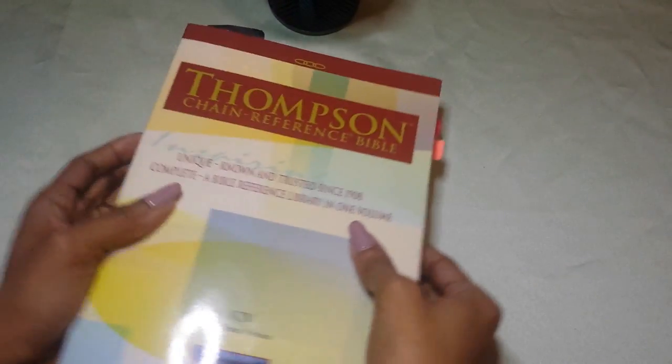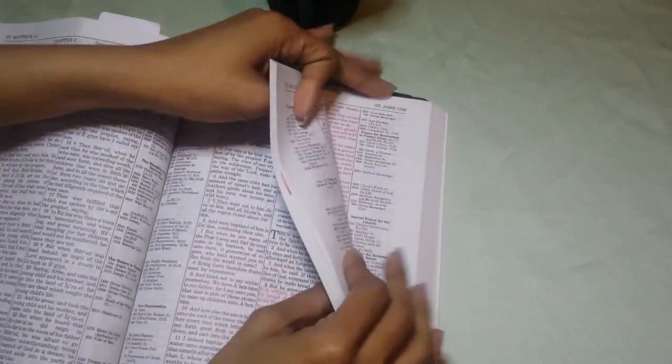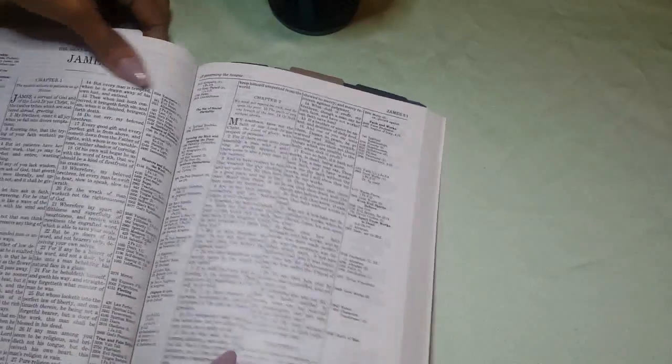And in the Chain Reference Bible, we're going to flip to James 1. And again, there will be a review on this Bible coming soon, because I adore this Bible, you guys. Adore it so much. Okay, so we're in James.